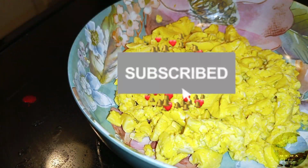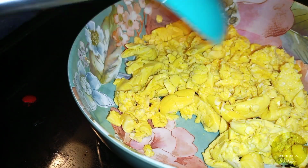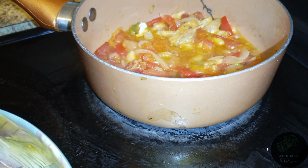Remember, guys, the ackees were frozen and I took them out so they could thaw a little bit. They're nice and soft. They're cooked already. I don't have to boil them. Usually, if you pick it fresh off the tree, for those who don't know, you have to boil it. But they're cooked already. So I'm just gonna add them to the mix that's going on in the pot here already.